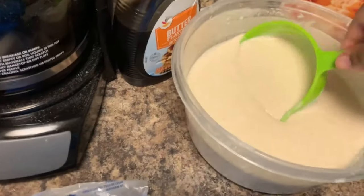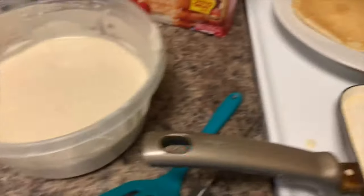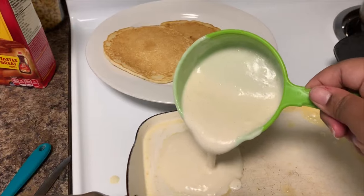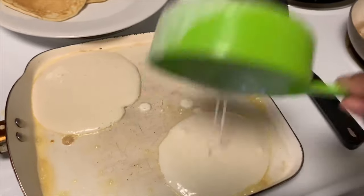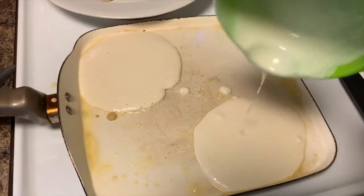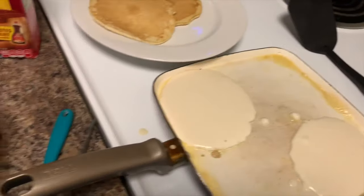So let me show you how to do another one. But this time, I'm going to show you how I put more than one on the pan. So I'm going to come on this side first. See how that one's smaller? And then I'm going to come over here and put this one next. Okay? So that way you can see two at a time.